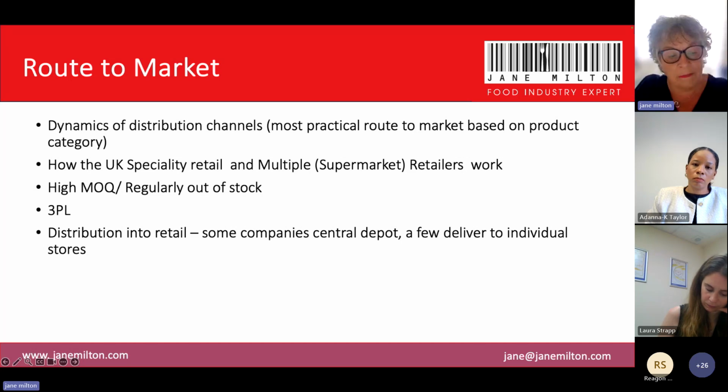Some people also use third-party logistics companies to ship an amount to, and then store that in the UK and then use that to feed out to their supply chain. And again, if you're going to do that, you need to look at the cost of that before you agree your pricing.